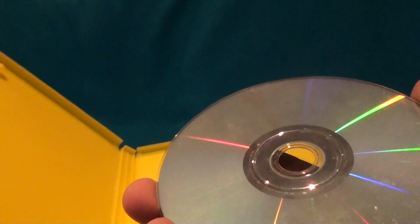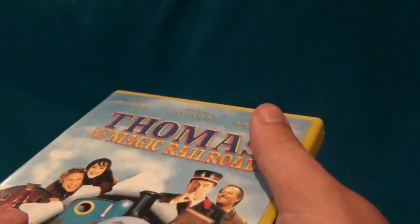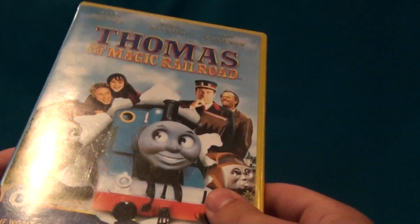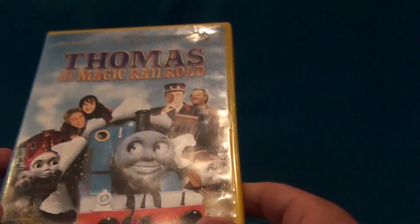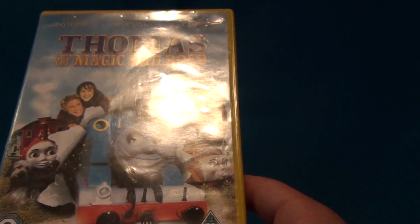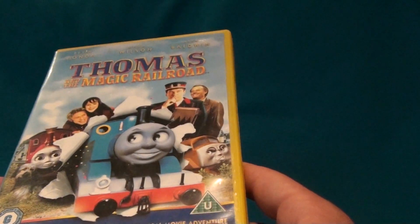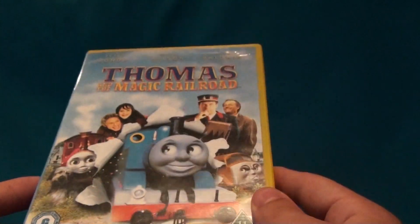And there's the disc. It's not in the best shape, but you can still watch the movie. I tried to rip it, but it has copy protection on it. I guess it's in widescreen as well, which is pretty cool. I'd like to get the UK VHS copy as well, maybe one of the Australian releases. And I am soon going to be receiving the Korean DVD release, and I'd also like to get the Japanese one. But yeah, that's the UK print of Magic Railroad.